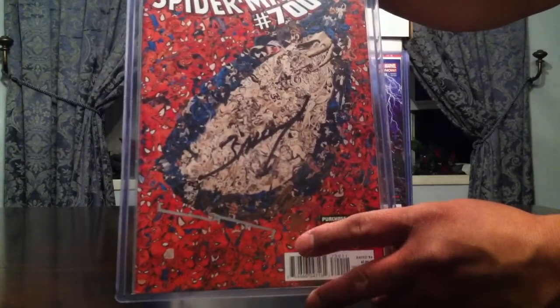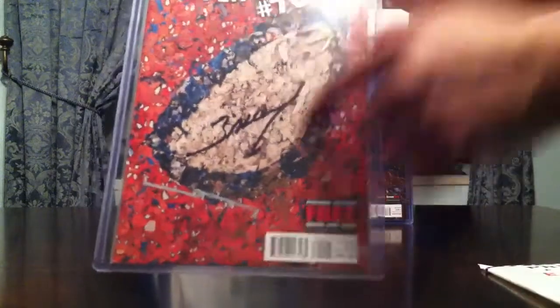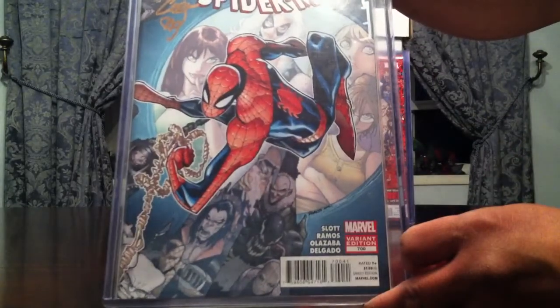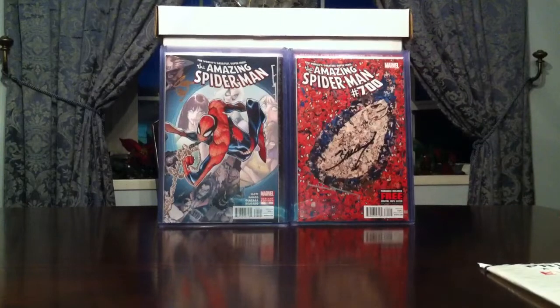The same issue, but the regular edition, Spider-Man 700, signed by Mark Bagley. Also signed in silver by Liam Sharp. I have the other Humberto Ramos variant cover of that issue. I need to get him to sign that one, and have Delgado and Olazaba sign it as well.